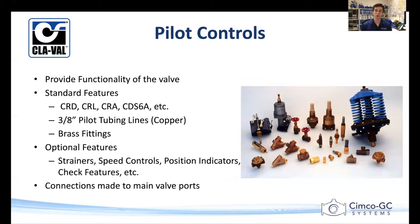So we have hydraulic pilot valves like the CRD, the CRL, the CRA, the CDS6A, the CDS7, all these different valves in the pilot system that are going to control our valve opening and closing. We're going to move that water through 3/8 pilot tubing on most standard size valves, and usually that's copper. We can also do stainless steel, and you've also probably seen plastic out in the field as well. Their standard is brass fittings, but we can also do stainless steel fittings. And so that's all about moving that water on and off the cover.